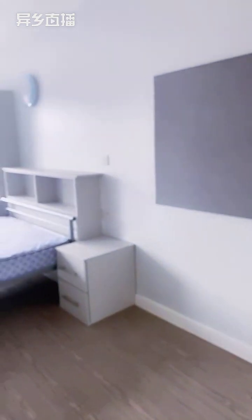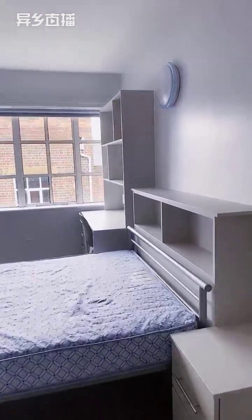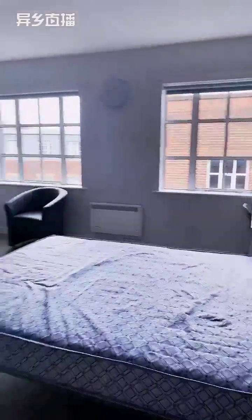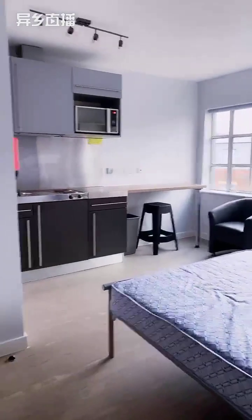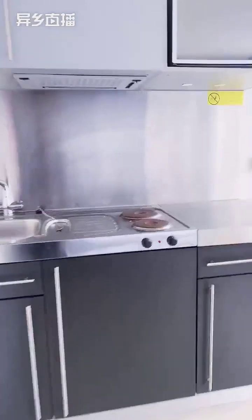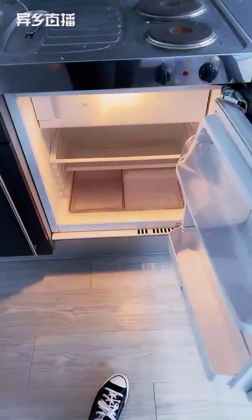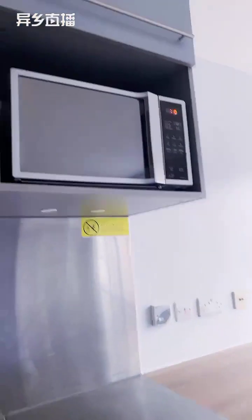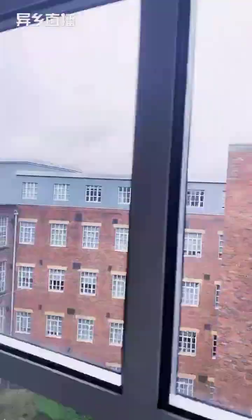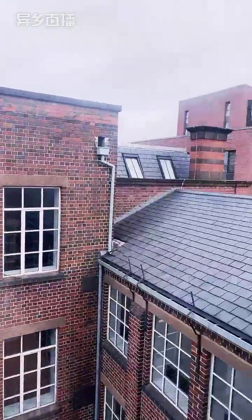So this is 142. Got a wardrobe next to me. It's just focusing, and here's the bed, chest of drawers, desk, chair, and kitchen. Again, fridge, freezer, and you've got the microwave convection at the top. This is the view over the courtyard. This is the highest floor, so the most privacy. Okay.